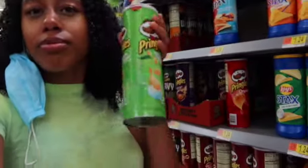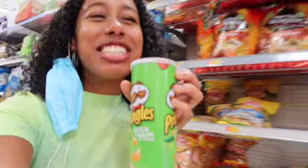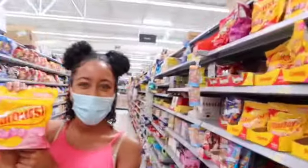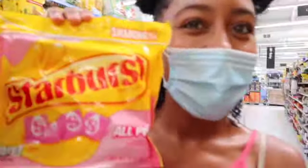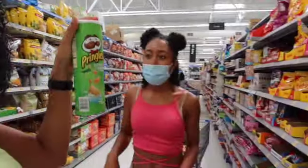I might have found something. Pringles sour cream. Jelly and Pringles. Y'all, look what she found. Pink. All the way pink. Now, I'll eat this whole bag and I'm not sharing. You will. I like my strawberries too. Okay, does this count? Does this count? No, it does not count.